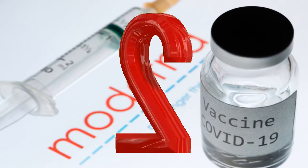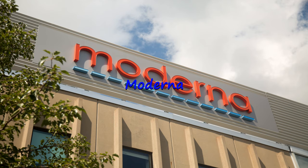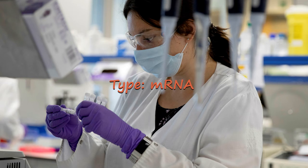Number 2, Moderna. Type: mRNA. Doses: 2, 28 days apart. EUA date: December 18, 2020. Price: $25 to $37 per dose. Efficacy: about 95%. Apparently 100% at preventing hospitalization and death. Variants: lab data suggest quite effective against the UK variant as well as the South African and Latin American variants.